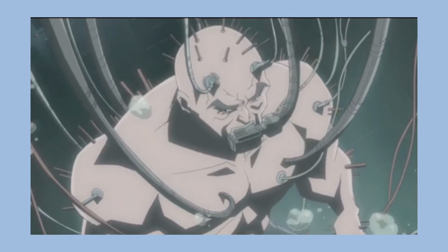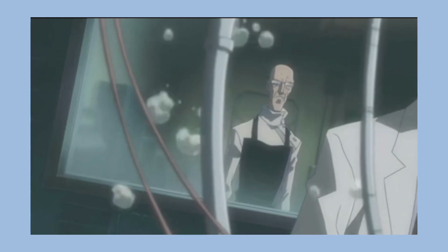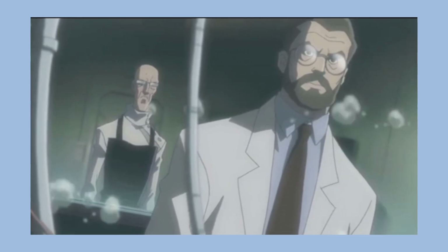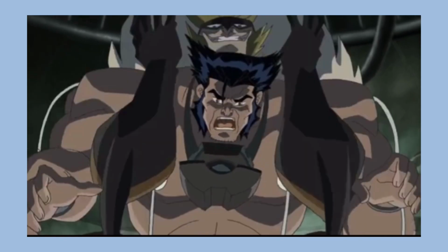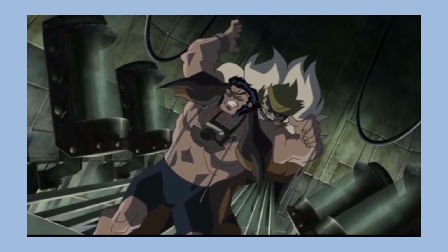I shot you. We're given a brief recap of Wolverine's origin and then cutting to the present where he makes his escape only to be recaptured. The Weapon X, or Weapons Plus, whatever you want to call them, villains decide to go against the Professor's wishes and try to kill Wolverine themselves.